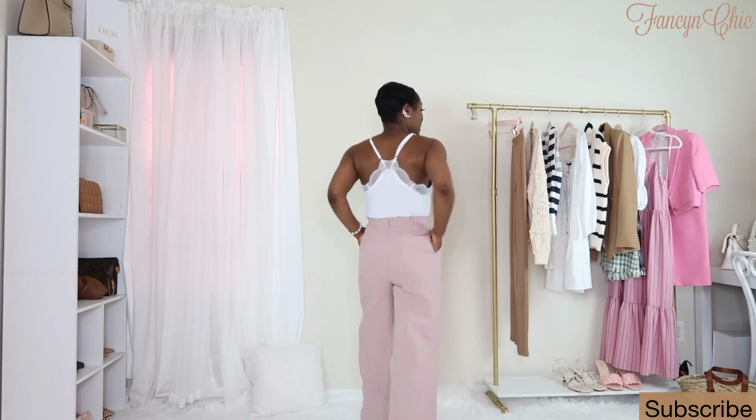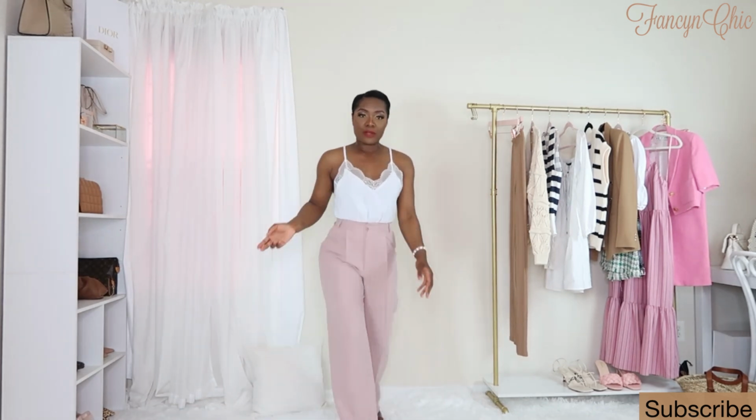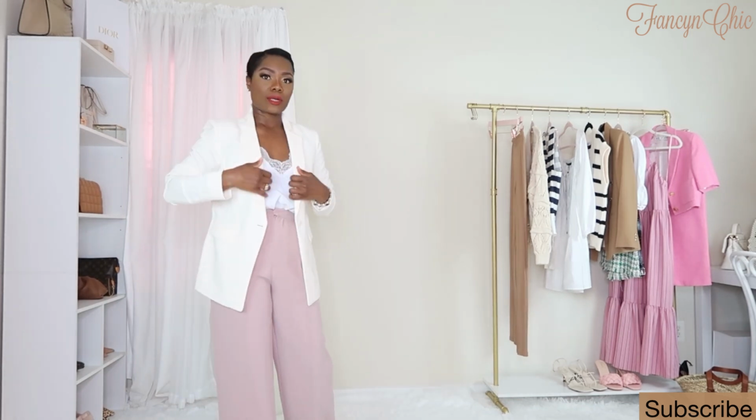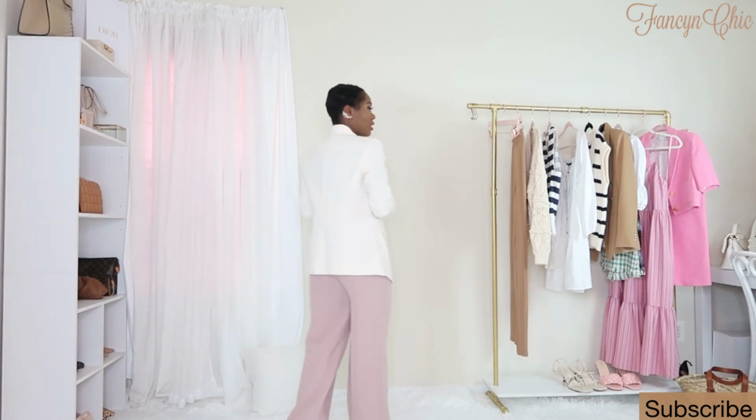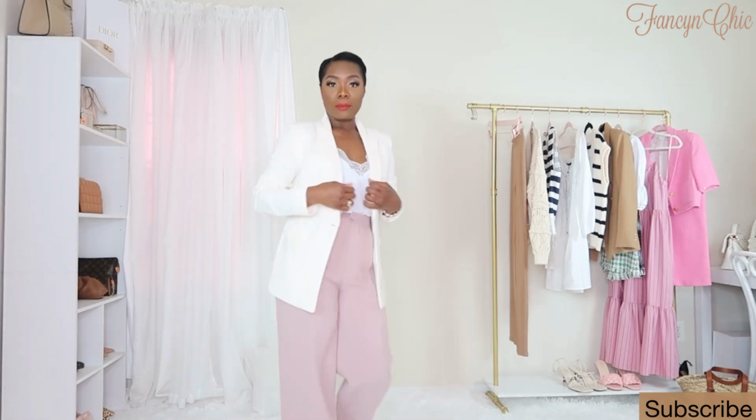And I pair it with my lace trim cami. The quality is great. I love it. So yeah, I can add my cream blazer. I think a nice crop blazer would look so nice with this. I mean, this look is actually really pretty. I love it. A black blazer would do.